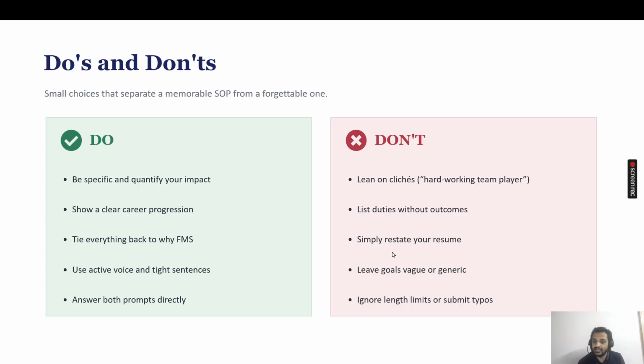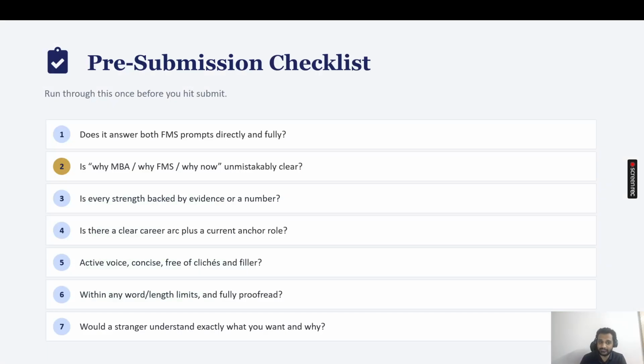And basically, you have a resume, right? You need to prepare the SOP from your resume as well. That's your baseline, your resume. And make sure that you keep a proper length, because they have a length limit of 1,000 words. You need to be careful of that. You should not go beyond that.